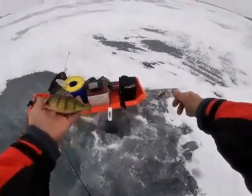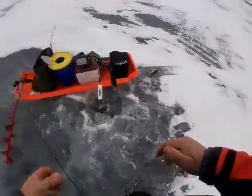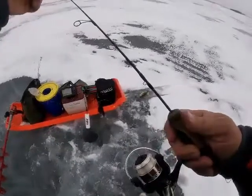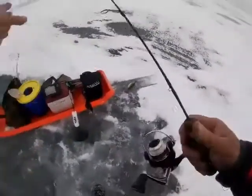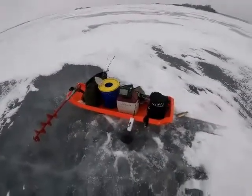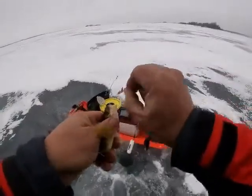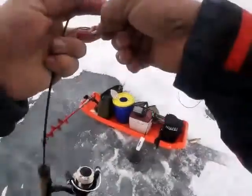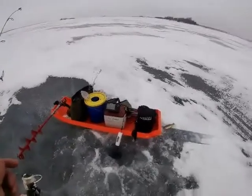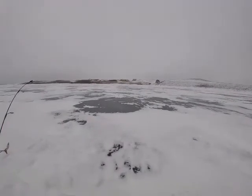That's borderline, I'll tell you what. I think I'm gonna get bigger fish. Got another fish on. That's a small one. Well, I know the school's here. I'll run back to the truck, go get the shack and set the shack up. There's the truck way over there. Actually not too far. 150 yards at the worst.